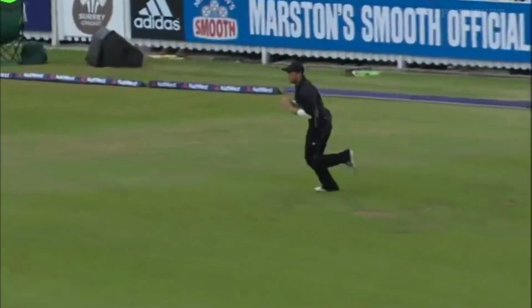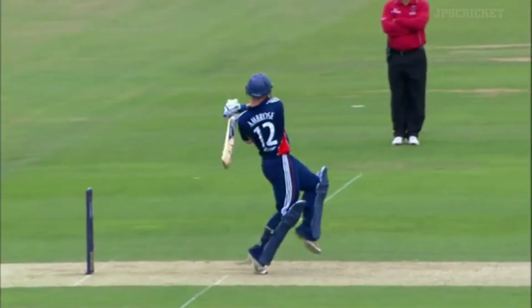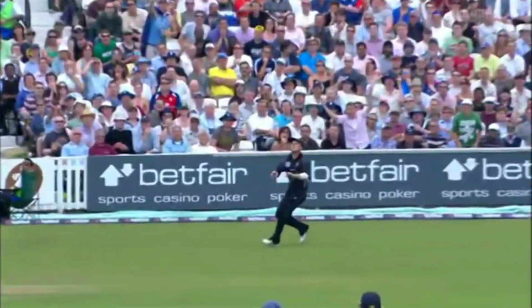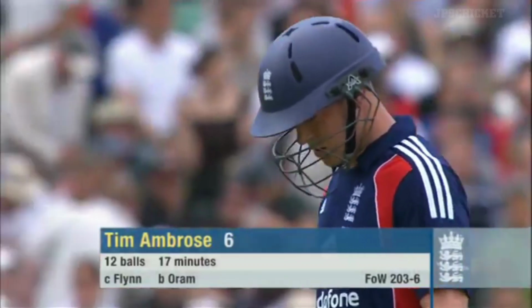This will take some catching, but it is caught. Tim Ambrose has picked out Daniel Flynn. New Zealand are doing this very well. Try to pull it away, but not quite far enough. Flynn does the rest. This game is very interesting. England 203 for 6.